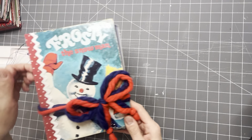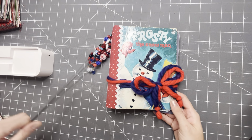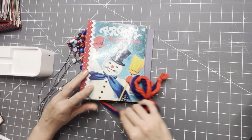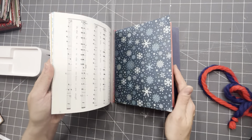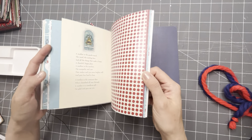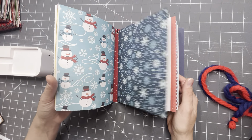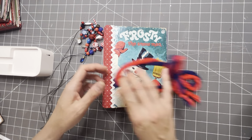Frosty, like I said, she wanted it unembellished, but she did want a tassel, so I created a tassel and did a tie. And I will send her some ephemera to go with this journal also. So it's 2 signatures ready to be stuffed to the gills. Lots of room, kind of a blank slate. So that's Frosty.